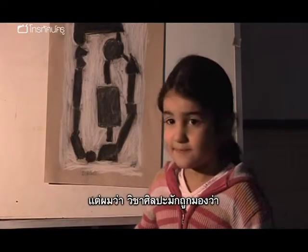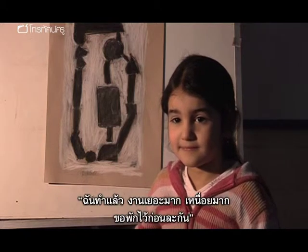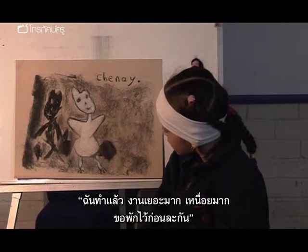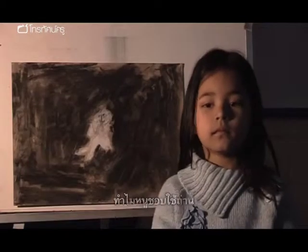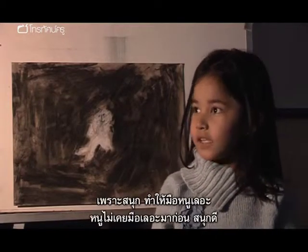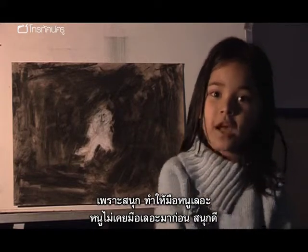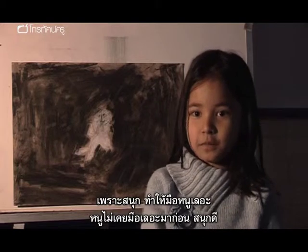But I think art is quite often seen as, I've done that, and that was quite hard work and quite a lot of effort, so I think I'll leave it for a while. Why do you like charcoal? Because it's fun and it makes my hands messy. I've never had my hands messy before and it's a bit fun.